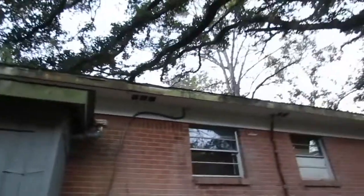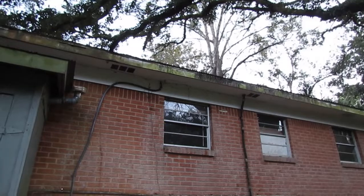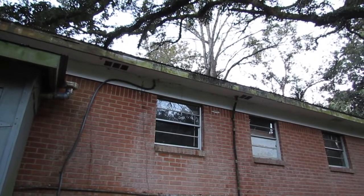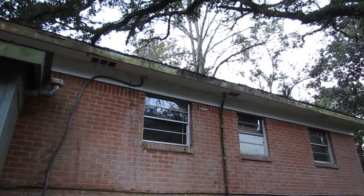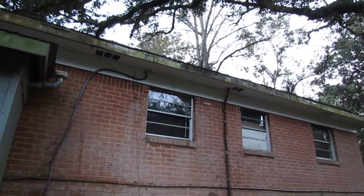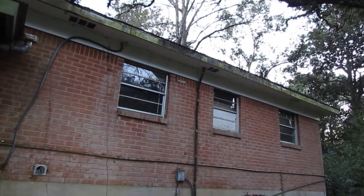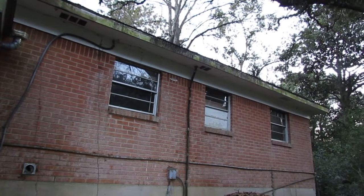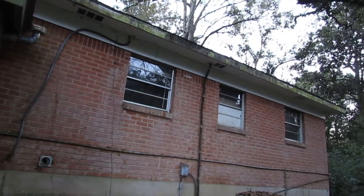And who knows what will become of this. I guess all houses have a service life, and eventually they have to come down to make room for something else or something newer and better. So it's one of the reasons why I like documenting these, because there's a good chance this probably won't be here a few years from now. And so at least there'll be a record of this.